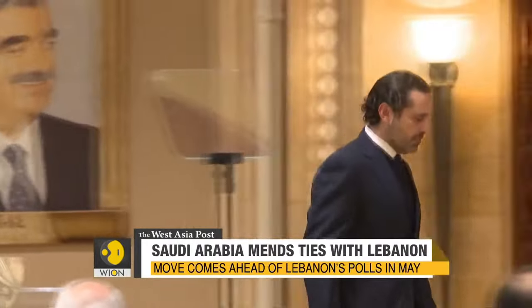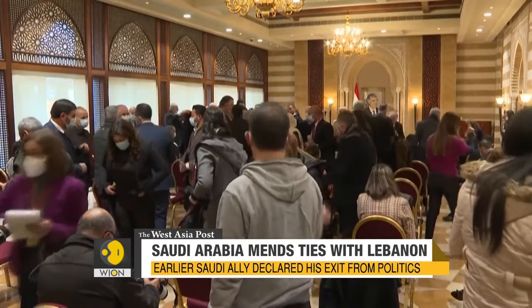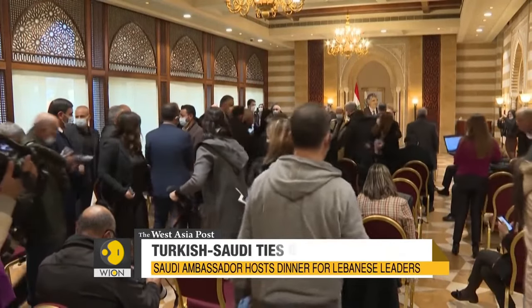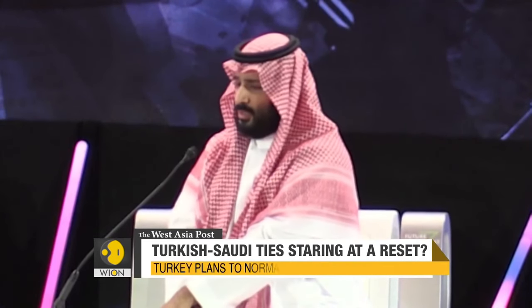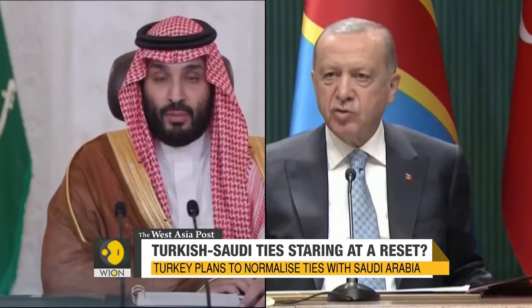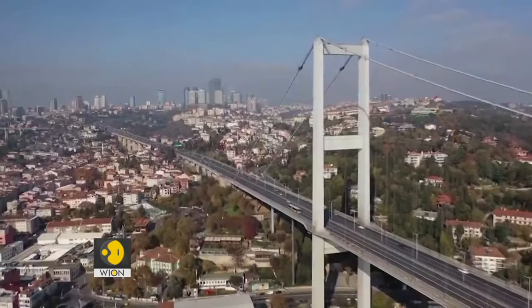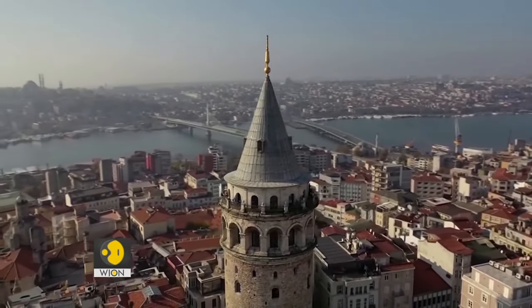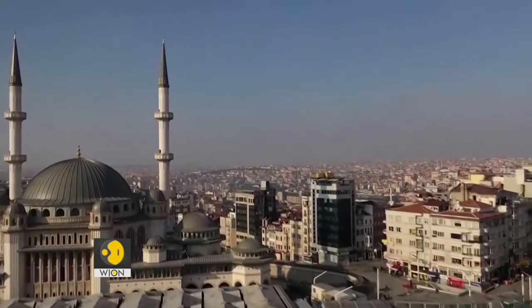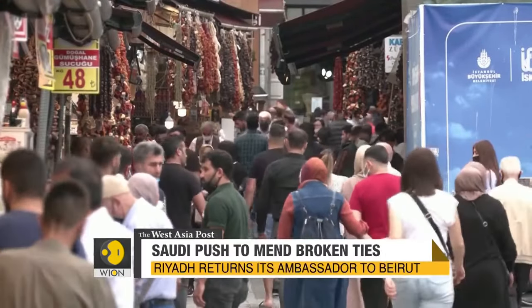Former Prime Minister Saad Hariri announced his exit from politics in January, leaving a massive vacuum in the country's Sunni leadership. But it's not just Lebanon that Riyadh is building bridges with. Turkey-Saudi relations are also staring at a massive reset. Over the last 1 year, Turkey has been on a massive diplomatic push. It is looking to normalize ties with the Gulf nations after years of animosity.